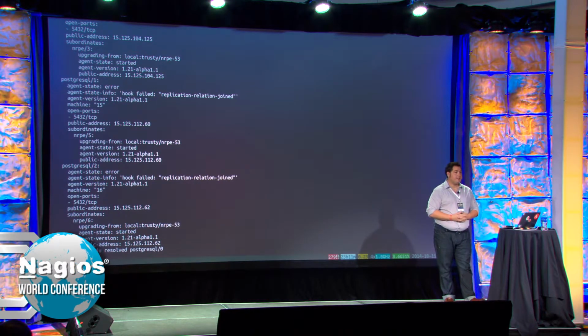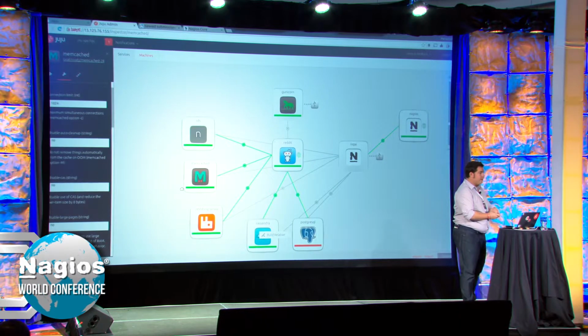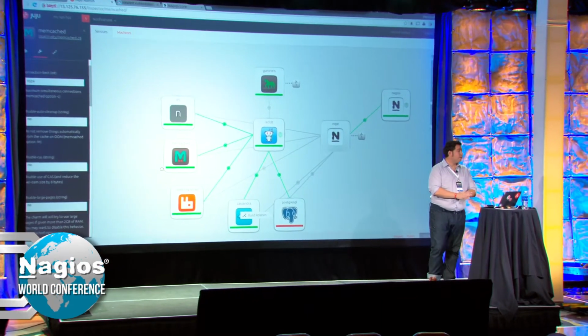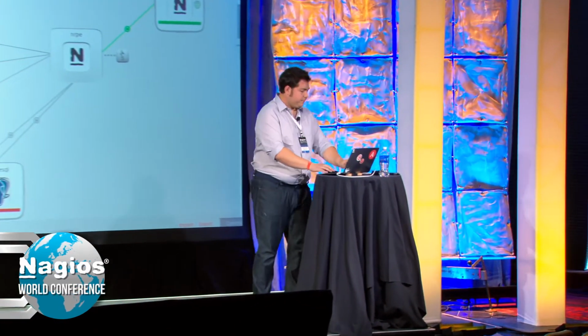Any other questions? Yeah. Is there any way, within Juju, to create another independent Postgres cluster?